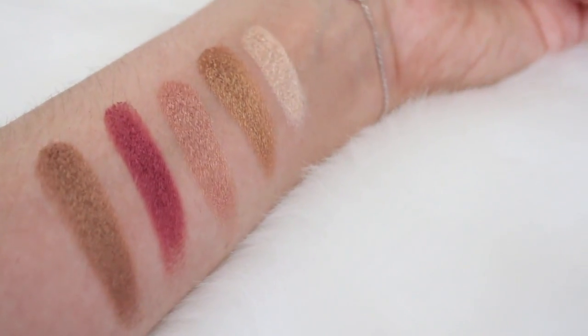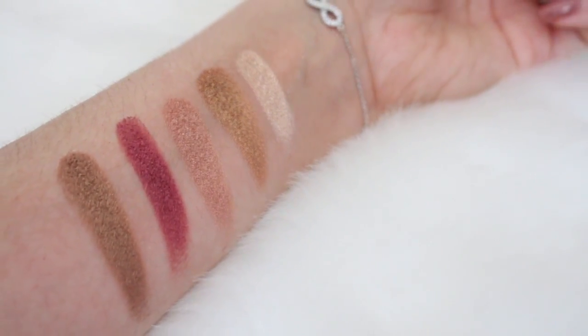You have such a nice mixture of shades, from a chocolate bronze to a pretty berry shade. You have your rose gold, which is what I have mostly on the lid. You have a nice soft bronze, and then a bright kind of diamondy white yellow gold, which I use to kind of halo in the center of the eye. I love how intensely creamy these shadows are. This is 5 shadows for $25. Might seem pricey, but these are almost like pressed pigment. They are so creamy, so intensely pigmented.